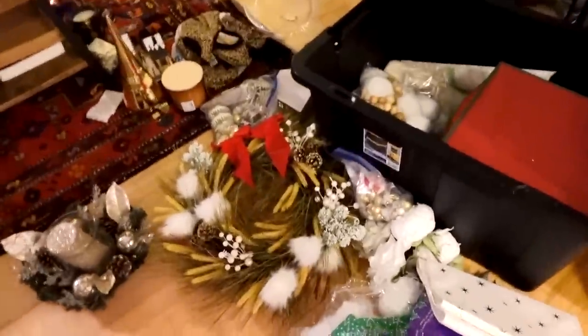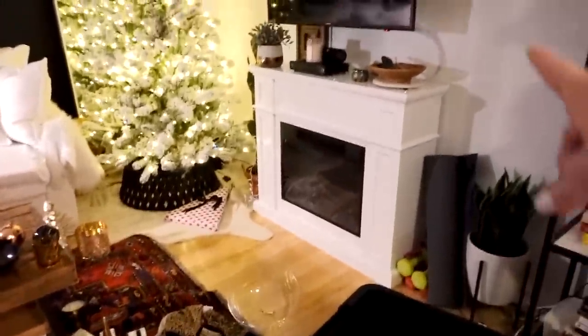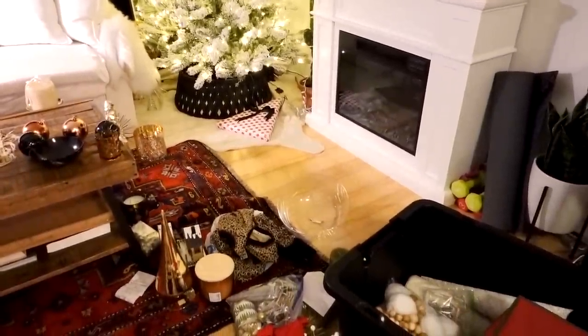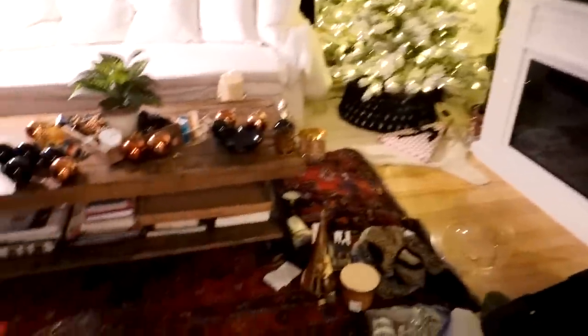I'm probably going to need to get a couple more gold things now that I'm looking at everything. I thought I had some kind of garland for the mantle, but I have no idea where that went. Maybe I just put fake snow there last year. I swear I had some kind of leafy thing, but maybe not.